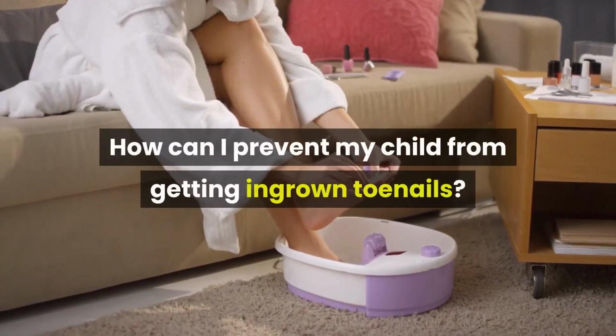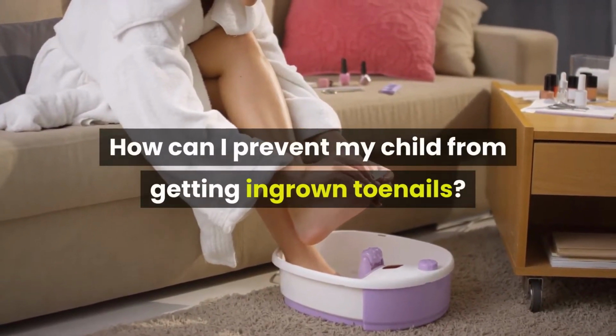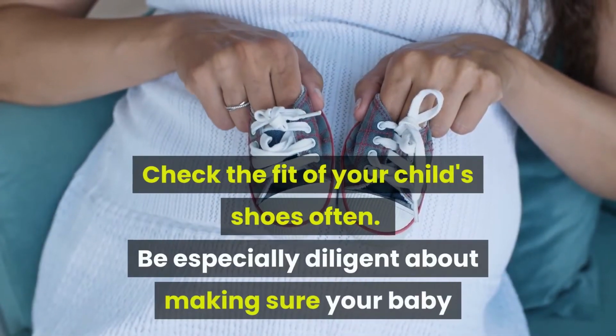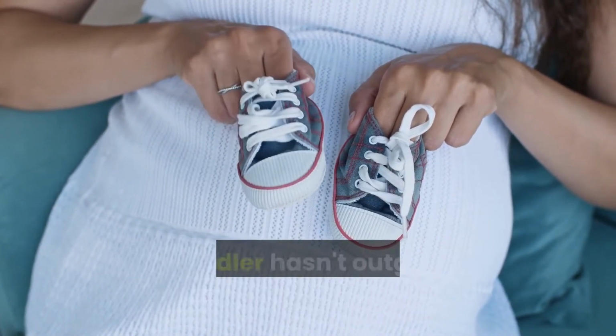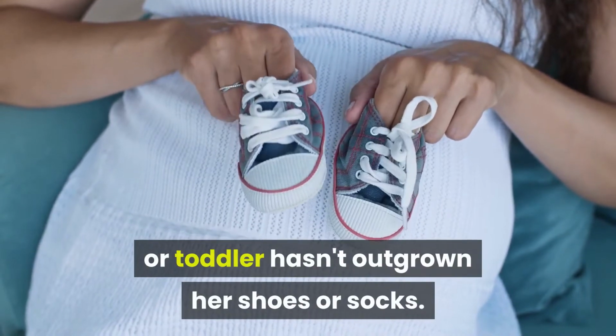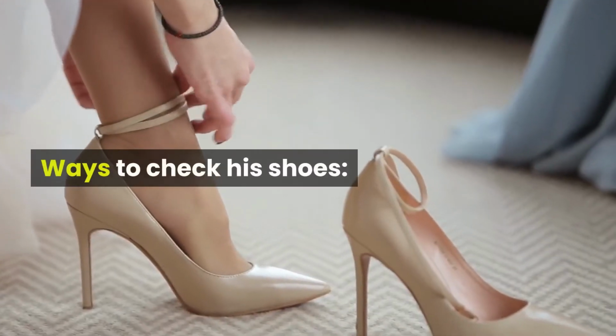How can I prevent my child from getting ingrown toenails? Check the fit of your child's shoes often. Be especially diligent about making sure your baby or toddler hasn't outgrown her shoes or socks. Ways to check his shoes.